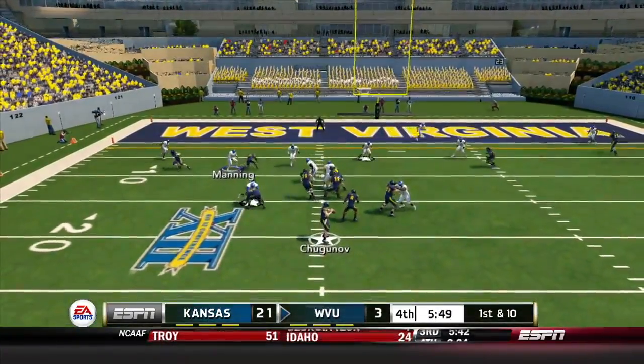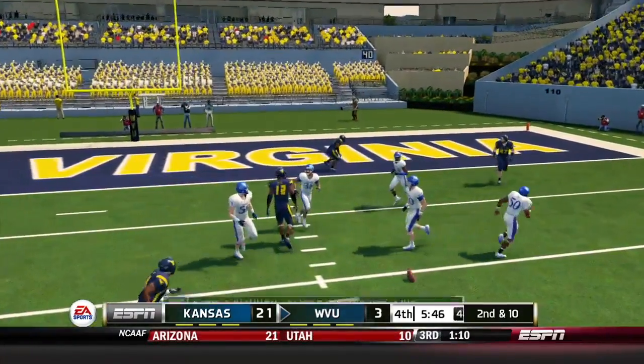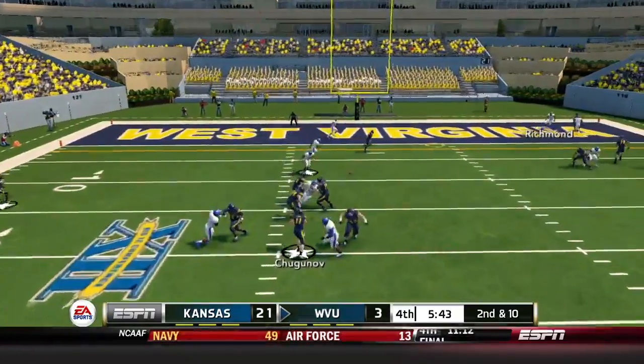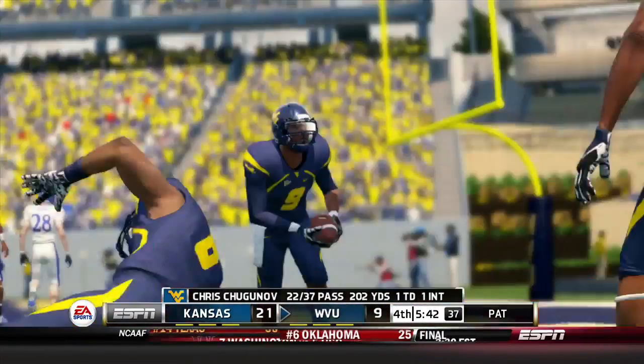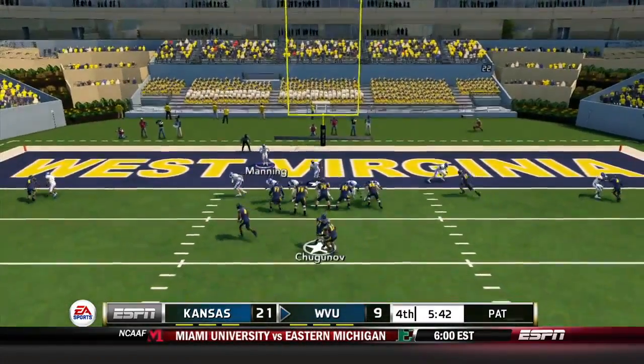1st and 10, under 6 to play. Chugunov dropping back. He's got some time. He's going to throw right. He's going to find Seals, who drops it. Another drop. 2nd and 10. Chugunov. He's going to throw right. He's going to find Smothers. This time they finally get into the end zone. The first time they get into the end zone all day comes here in the middle of the 4th quarter.